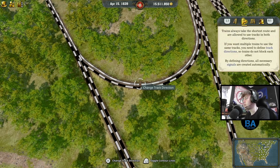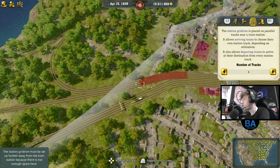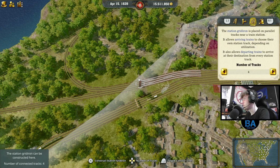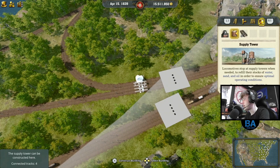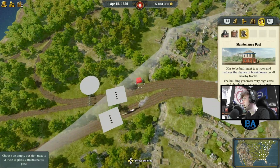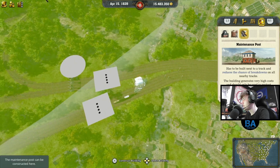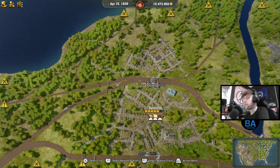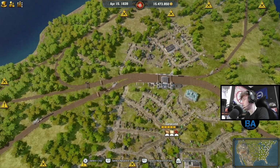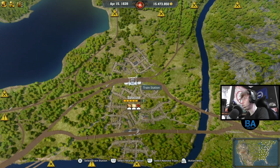So we'll put the signals on there. And then we can have it as a grid of 4, which I think will be much better for trains. And I'll put the supply station in and put the maintenance place back in as well. Can we put it in the middle? That would be cool. Yeah, let's have it right in the middle. So that's hopefully limit trains breaking down. So that's that sorted. That's a good job done there, as that was quite an issue.